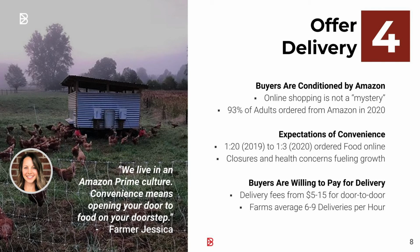This is the exciting part. You can actually make delivery profitable, and profitable from day one. You don't have to start with a huge zone for doing deliveries. You can narrow in on a very specific single zip code or a specific area of a city or a metropolitan area to offer delivery and test it out. You can charge delivery fees. Oftentimes we see between $5 to $15 per delivery. I'd say the average is about $8 to $10 per delivery.